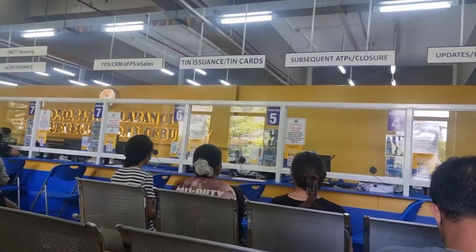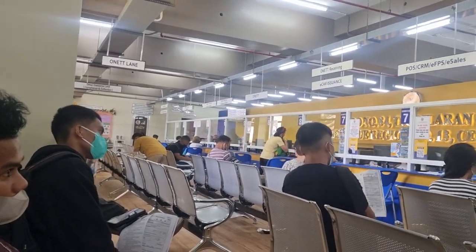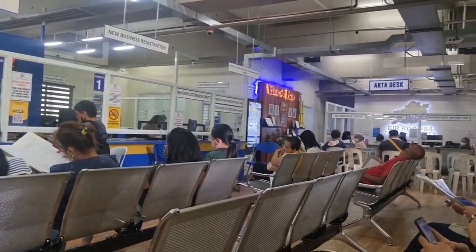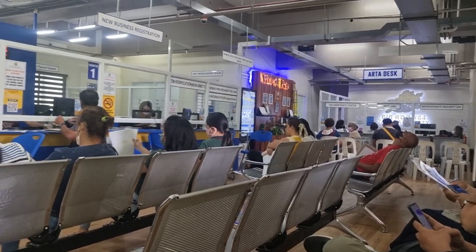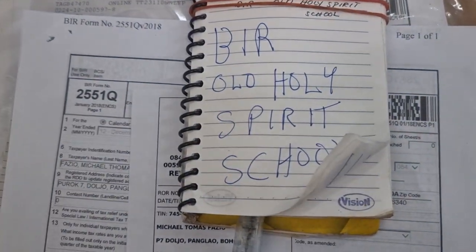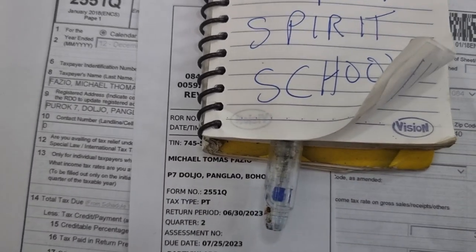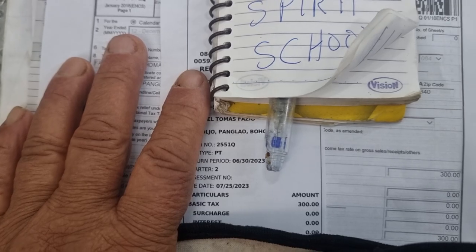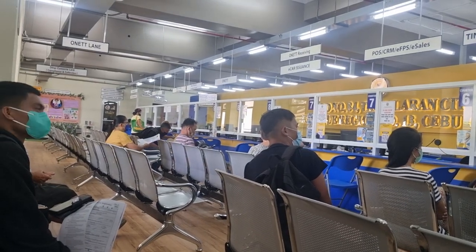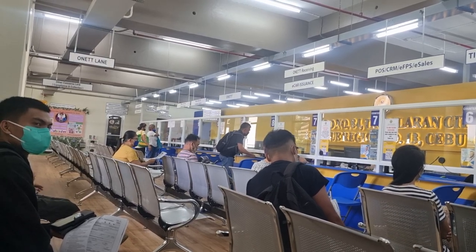Ladies and gentlemen, I'm going to show you the new Bureau of Internal Revenue Service windows layout. It is located on the second floor of a building that used to be called the Old Spirit School. These are the same tax forms you'd fill out for the other tax office, but it's nowhere near the old office. It's probably almost a kilometer away.